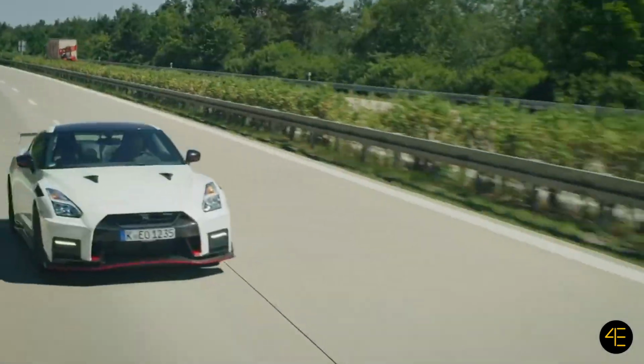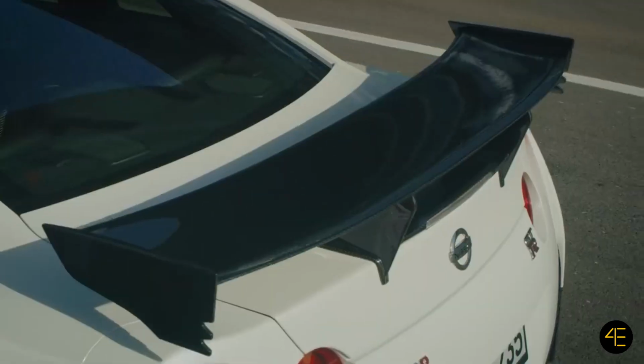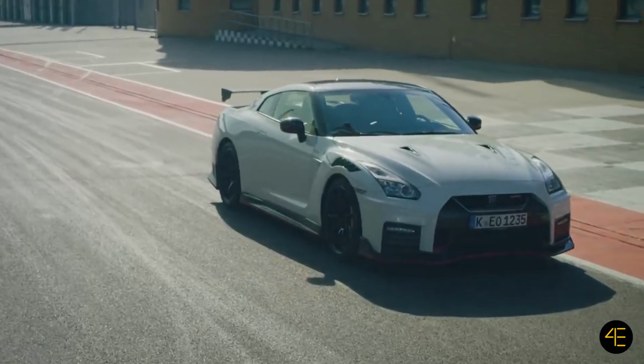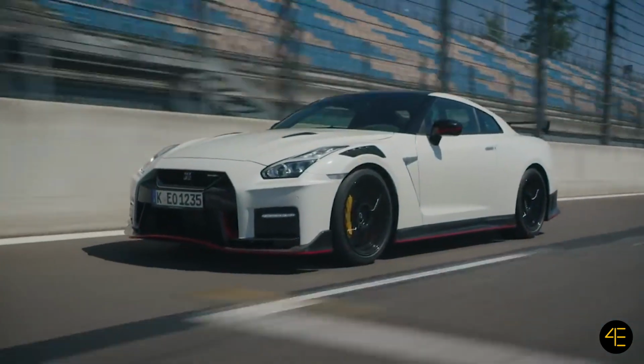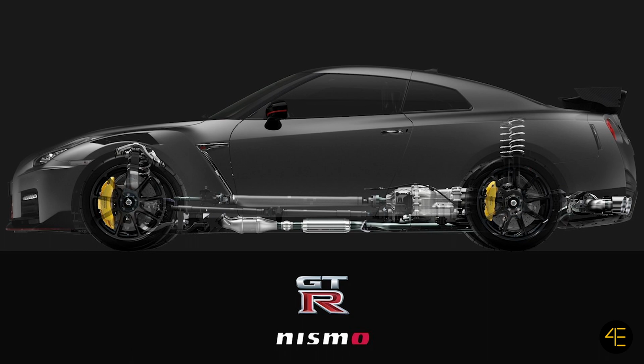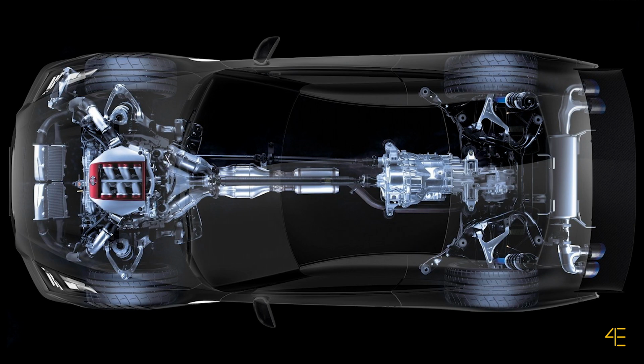And if they use this setup, the base GT-R could have the same power output as the current Nismo trim, which is about 600 horsepower, and the new Nismo trim could have about 650 plus horsepower. And for the drivetrain, they could probably use the same transaxle 6-speed dual clutch transmission, and if they tune it correctly, it could have much quicker shifts and much smoother shifts compared to the previous models.